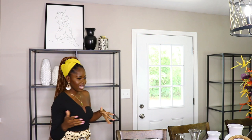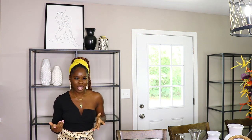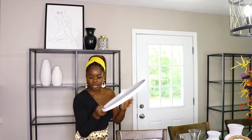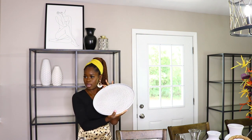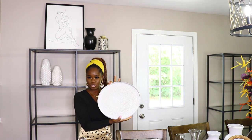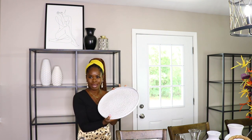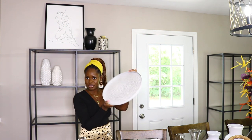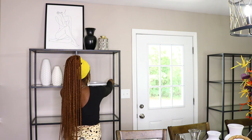Because this is the dining area, you can't forget your wine glasses and things like that. So I got this tray. It's just a simple tray from my local At Home store. Again, you can find stuff like this at HomeGoods, any home decor store. So we're just gonna place it here.